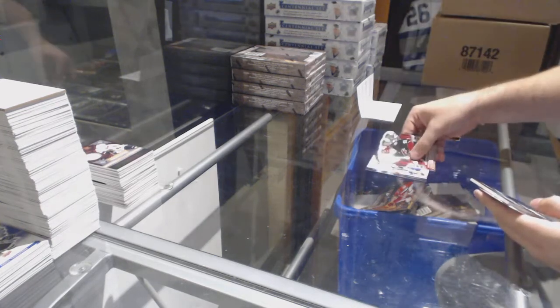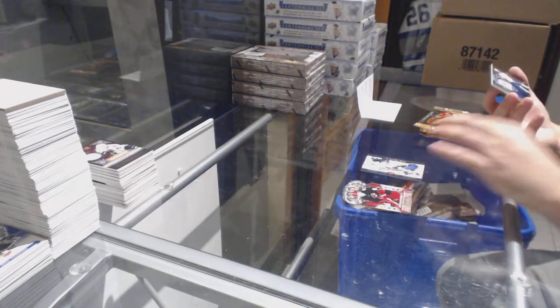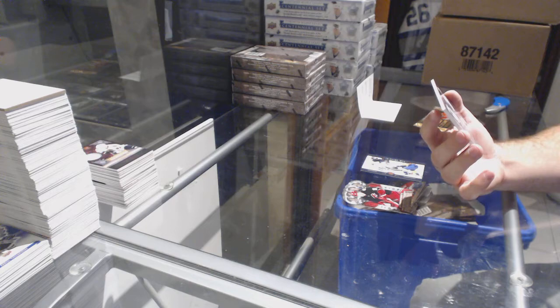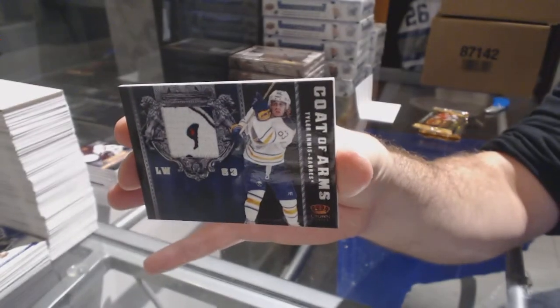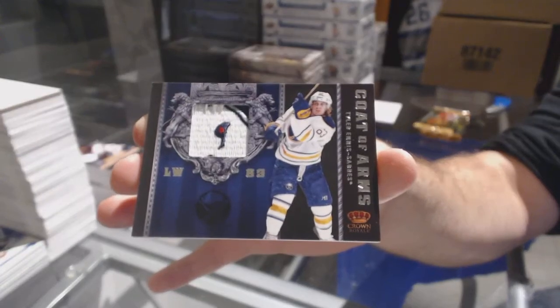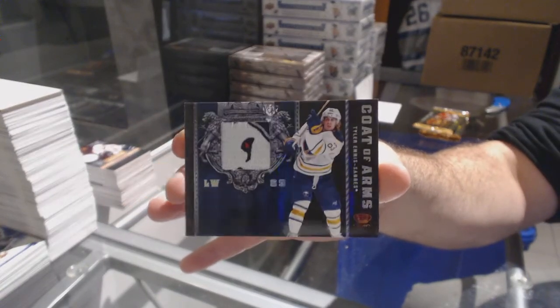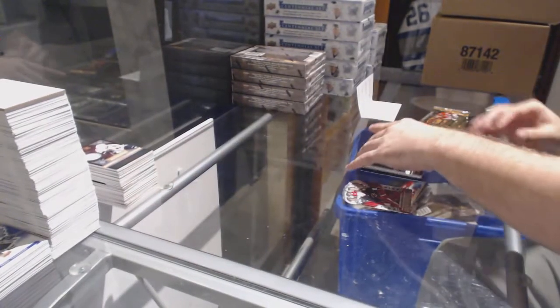We've got an In Harm's Way of Hiller for the Anaheim Ducks. And another Coat of Arms patch, number to 25, for the Buffalo Sabres, Tyler Ennis. Tyler Ennis for the Buffalo Sabres. The Eye of the Sabre, yep.